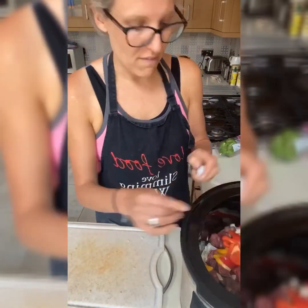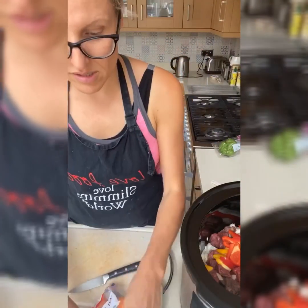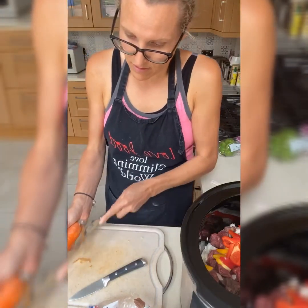Chicken chow mein, fabulous. Right, peppers are in. Next up, carrots. Thanks, Hayley, for the share. Right, where's my peeler? This is what is next up.